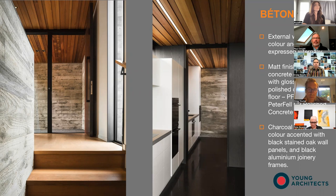And then as a counterpoint to that, you can see on the image on the right that we've got a concrete floor that's been colored really, really deeply. So that's probably about as black as we can go. That's using the Peterfell 699. This is highly polished and it's got a gloss finish on it. So it's a counterpoint to the matte finish on the raw concrete.